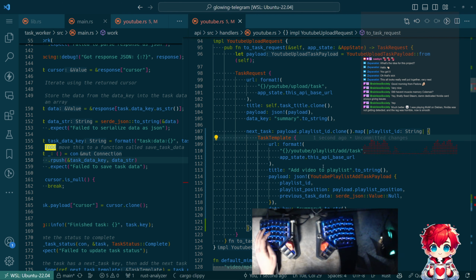Much better. I was playing Mind Over Magic on Debian, and video was not getting detected, and the lag was horrible. Oh yeah, I bet. If you can't take advantage of GPU stuff, things.